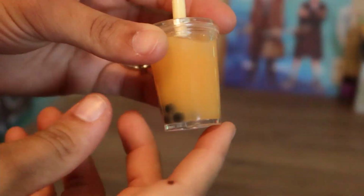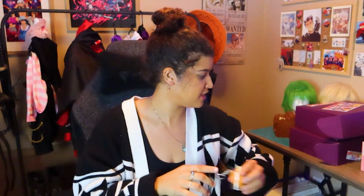Alright. Another thing that I got from that same store in Little Tokyo, which I do not recall the name of, is this cute little boba keychain. It did have this weird little princess saying on it, and I just took that off. So now it's just a cute little Thai tea boba keychain.